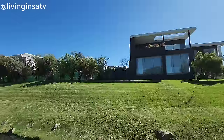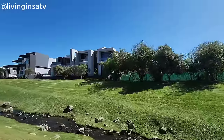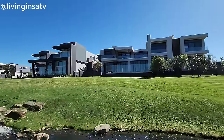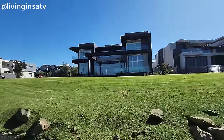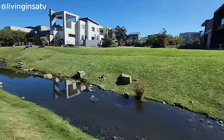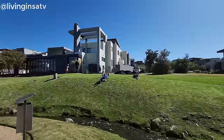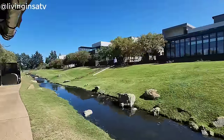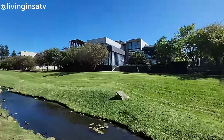It definitely brought the status up in this area. These houses are also nice and secluded. They're quite private. That's what people want to pay for. This is something else. I just love how the pond goes, the small stream, the creek.